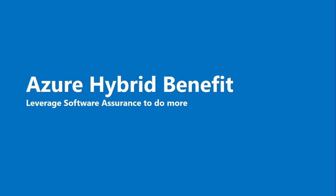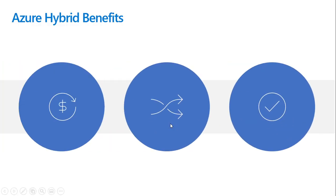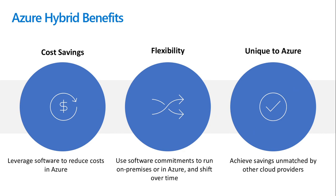Today we are going to discuss Azure Hybrid Benefit. What is it all about and how does it work? What are all the products eligible for this offer? Azure Hybrid Benefit helps you save costs when you are trying to spin up your infra in Azure and gives you the flexibility. Obviously, it is very unique to Azure. No other cloud vendor would be able to give you this offer.